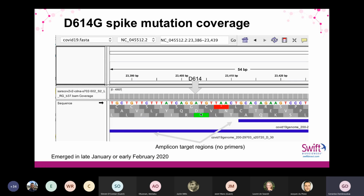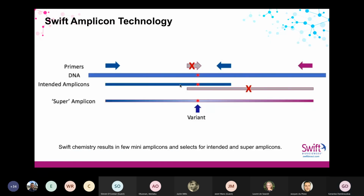Now, this is to illustrate the coverage of the mutation that early emerged in February 2020, last year, due to a G amino acid change. And that's how it was covered with our amplicons here. So at least one amplicon covered that mutation. Our amplicons allow the mutation to be called from our super amplicons, that are generated, for example, by those two primer pairs, as opposed to this primer and that one here, which will give you the intended amplicon.